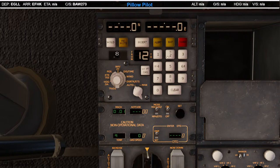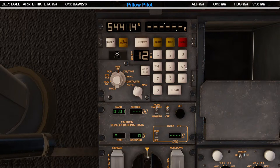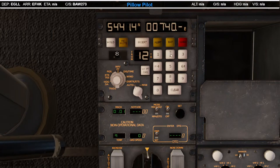8. 5 4 1 4 9 East 0 0 6 3 0 0. So waypoint 8 is leg P, which is north 5 4 4 1 4 East 0 0 7 4 0 2. And our final waypoint of this round of programming is 5 4 5 4 0 East 0 0 8 4 0 7 0.